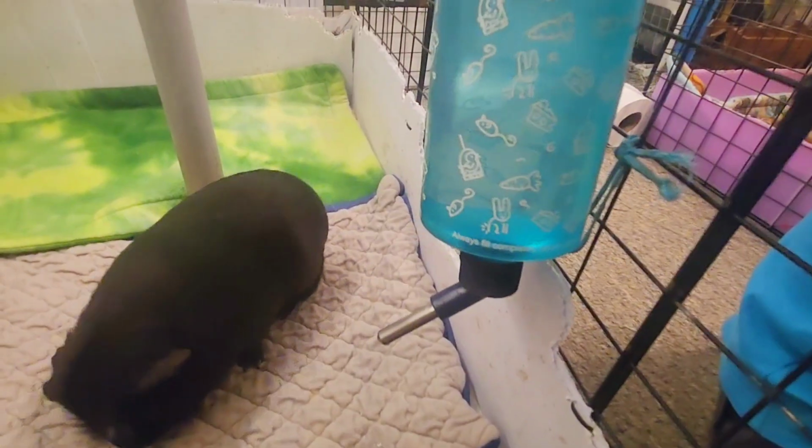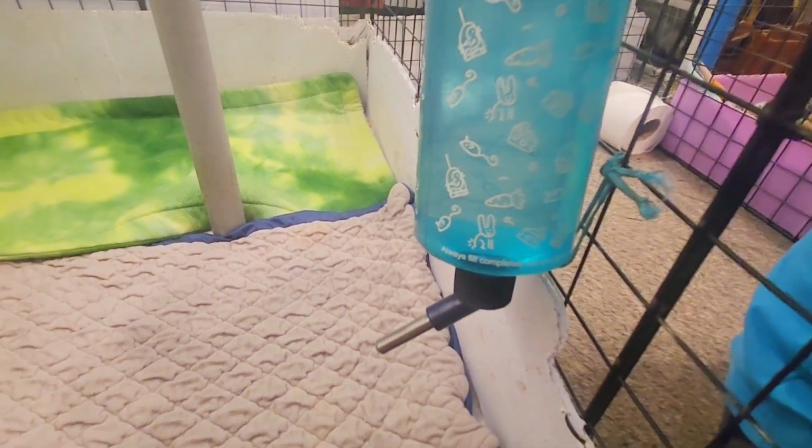So that's really important. And then, of course, fresh, clean water every day, a water bottle that you clean out every couple days. Make sure that it's not growing funky stuff, that there's not backwash. The way these water bottles work, when the air bubbles go back in, oftentimes whatever debris in their mouth gets sucked back into that water bottle. You've got to clean that out every day or two. Make sure that it's clean when you are changing to fresh, clean water.